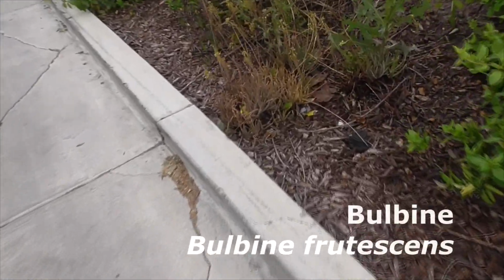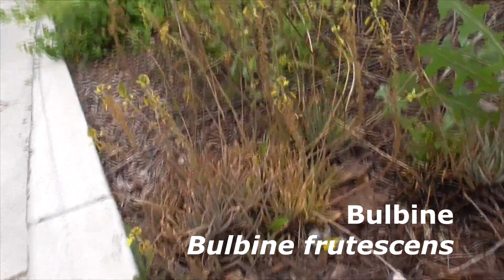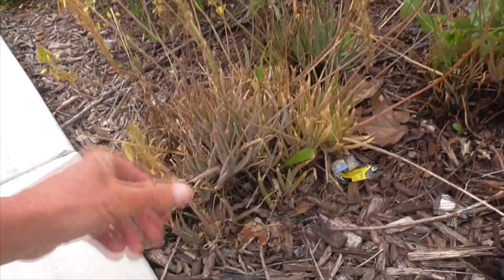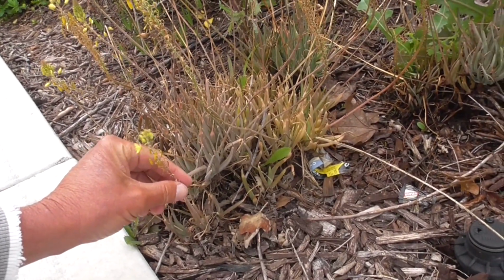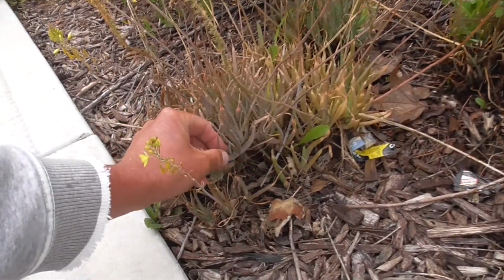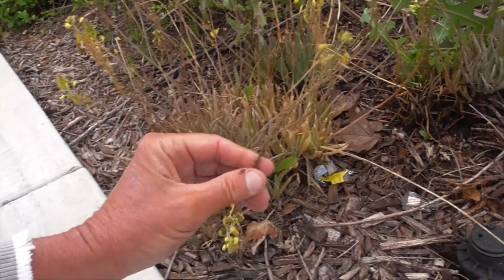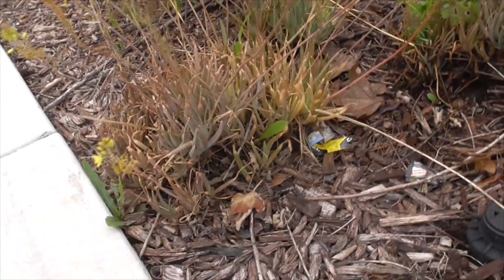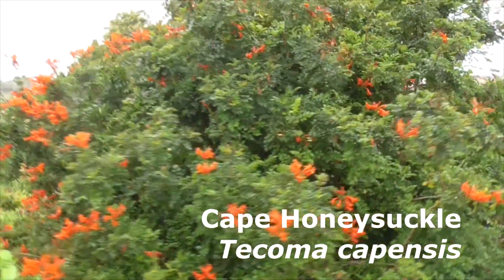He's called a Bulbine frutescens. Some people just call him a bulbine. Comes to us from South Africa. He grows in these little dry areas. He's a low growing, slender succulent. He's got gray-green leaves. These are turning a little brownish. Sends out a flower stalk right here around March. They bloom through summer. They're super easy to grow. Super common ornamental.